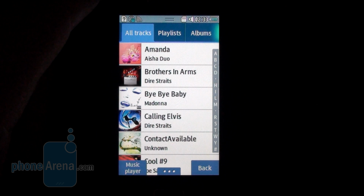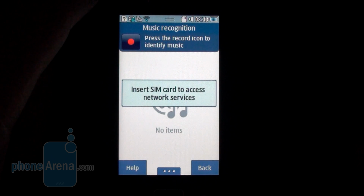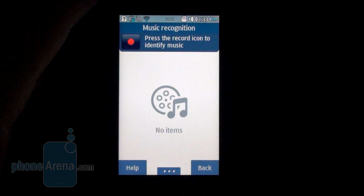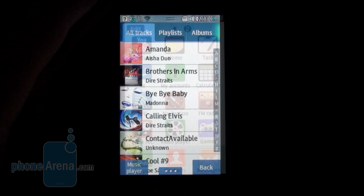The music player, as with all bada handsets, is actually pretty functional, and it has embedded song recognition capability, which you can run directly from the music player. The speaker on the Wave 578 is pretty strong and with fairly clear sound for such an entry-level handset.